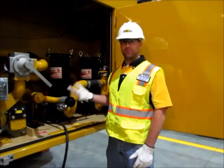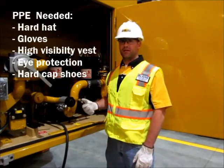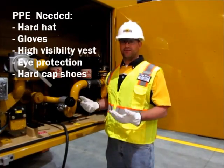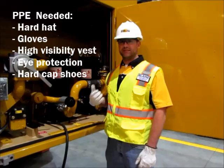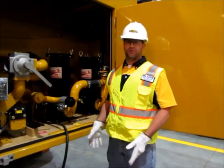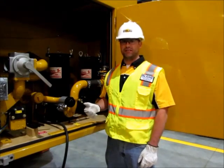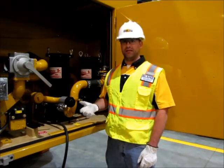To get started with this procedure, you'll need the proper personal protective equipment. We recommend a hard hat, gloves, a high visibility vest, as well as eye protection and hard capped shoes. Always refer to your company's specific policies when determining what PPE is necessary.